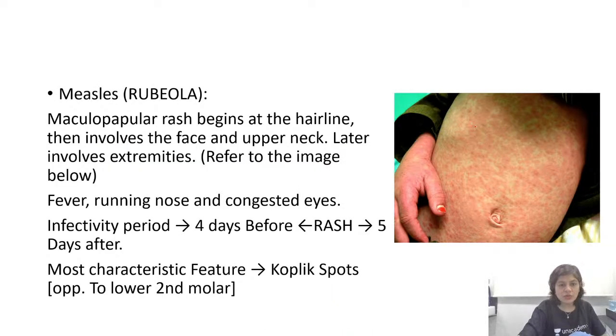This is what measles would look like. It's a maculopapular rash which begins on the hairline and the retroauricular area and then progresses from up to down, so there will be a kind of cephalocaudal progression. You will see that it involves the face and the upper neck and later involves the extremities. Along with the rash, the child will also have other symptoms like fever, cough, running nose, congested eyes. And very characteristically, there will be associated enanthem like Koplik spots.